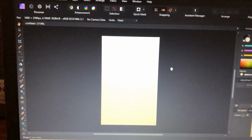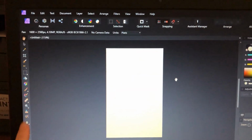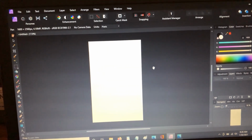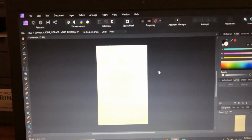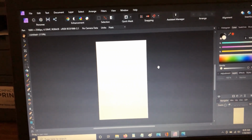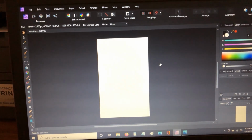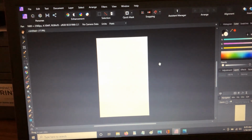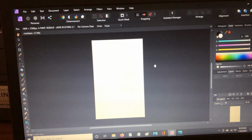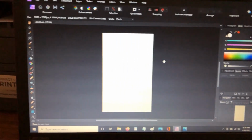Now, as you can see with Affinity Photo, it has a lot of options, like right here along the side. It is a very detailed program. There's definitely a learning curve. Anything that I have done in Affinity Photo, I have had to Google because I don't know how to do it yet. But even though it's a difficult program to learn, I think it's going to get easier once I learn how. It's definitely going to require me to learn how to work this program, but so far I do like it. I have been playing around with it, and I'll show you some examples of some covers I've made.